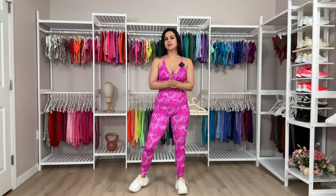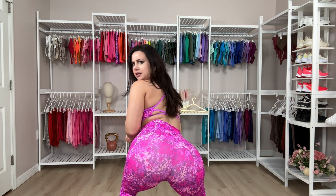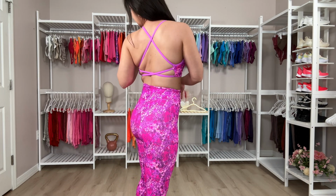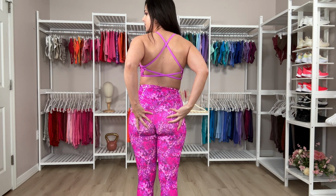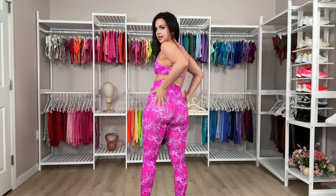Nothing about this has changed. Same Legacy, different print, but I did notice there's a little bit of fabric fade. You see that? This is not typical with Buffbunny. I feel like even standing, you can almost see that the colors around my glutes are a little more faded and not as vibrant as right down here. You see that? It's just slightly fading out.